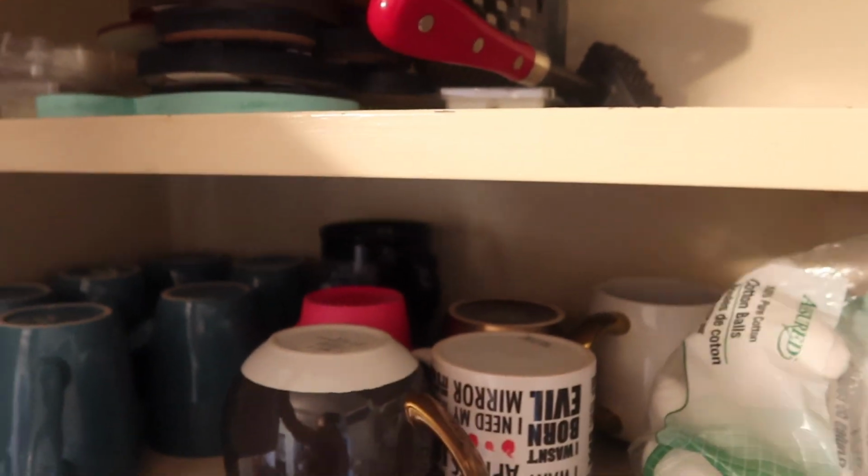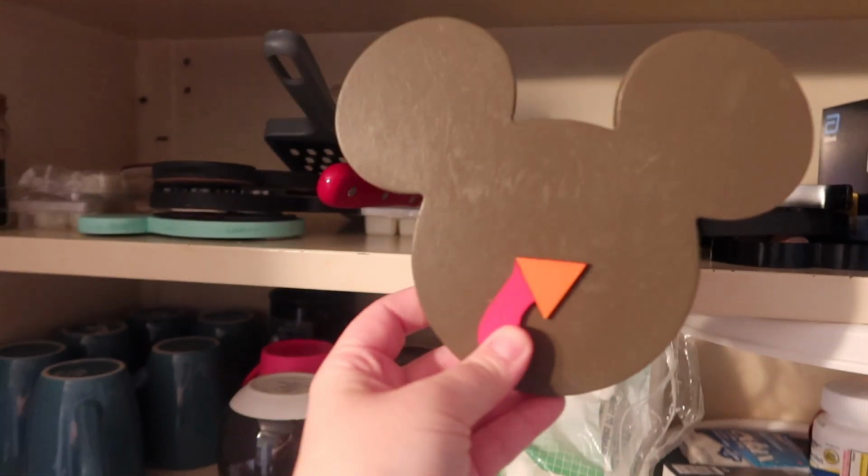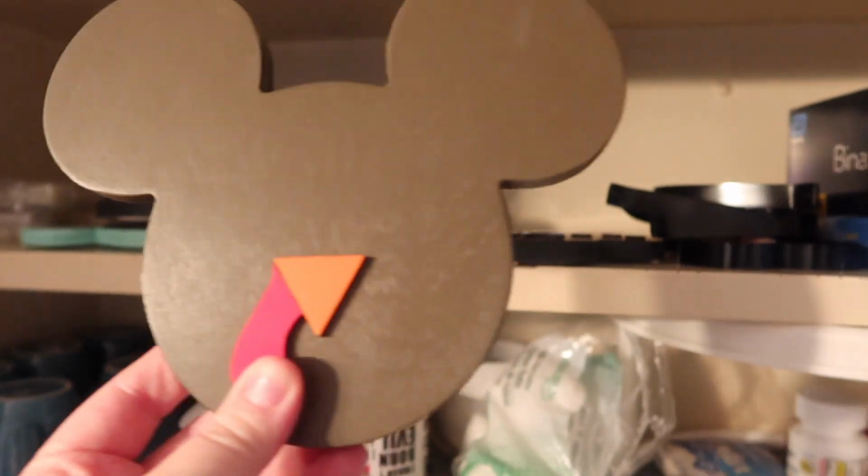So I have this sign above the stove that says home, and the O is an interchangeable like Mickey Mouse thing. So there's that. So I'm gonna take off the flower, and I have the other ones in here. I forgot to put out the USA one. Oops. We'll put out this little Mickey jack-o'-lantern for now. Okay, there's that. And then I'm gonna try to remember for November, I'll put this little turkey out. So that'll be, hopefully I remember to do that. But yeah, so there's that.